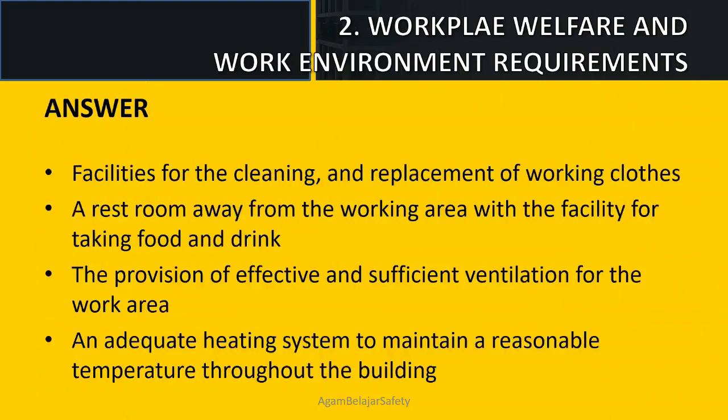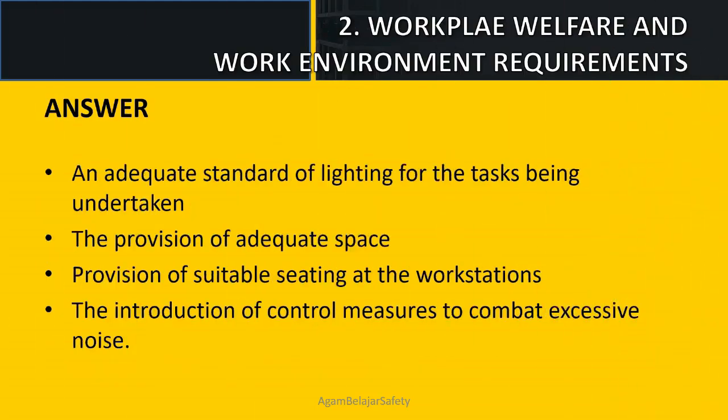facilities for the cleaning and replacement of working clothes, a rest room away from the working area with the facility for taking food and drink, the provision of effective and sufficient ventilation for the work area, an adequate heating system to maintain a reasonable temperature throughout the building, an adequate standard of lighting for the tasks being undertaken, the provision of adequate space, provision of suitable seating at the workstations, the introduction of control measures to combat excessive noise.